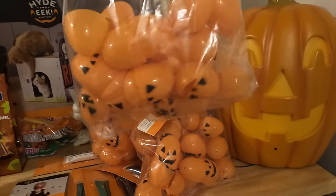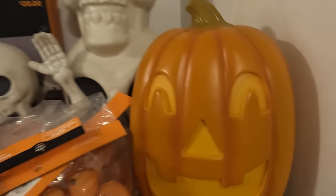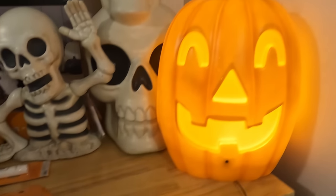I'm thinking for school crafts. Like I can put words in there and then hide them around the house. And then if they open it, they got to match the word or something like that to help them. But 30 cents for plastic eggs is a good deal.